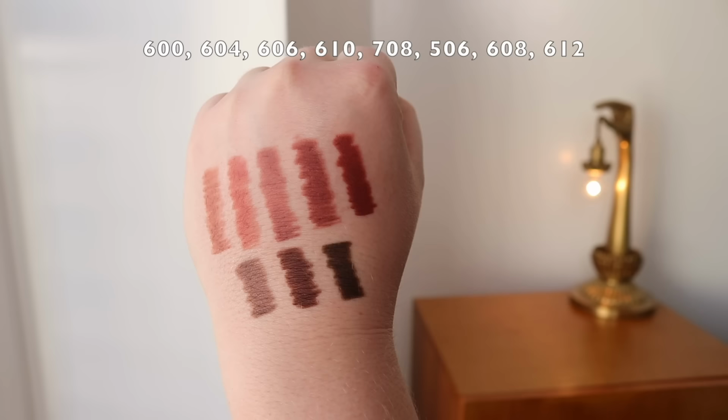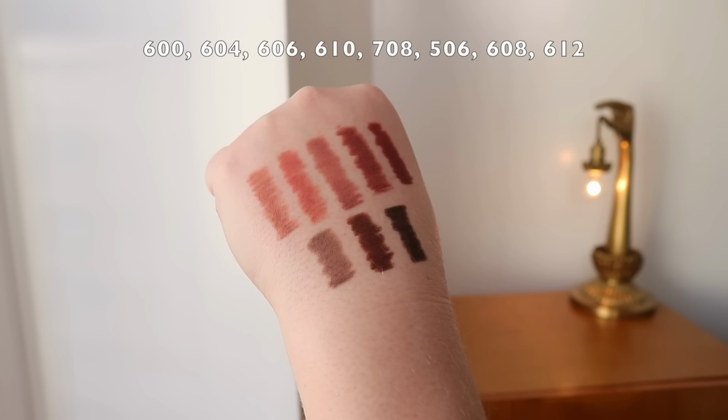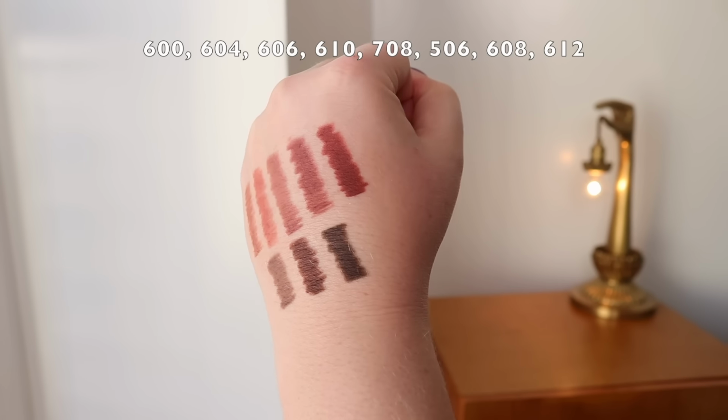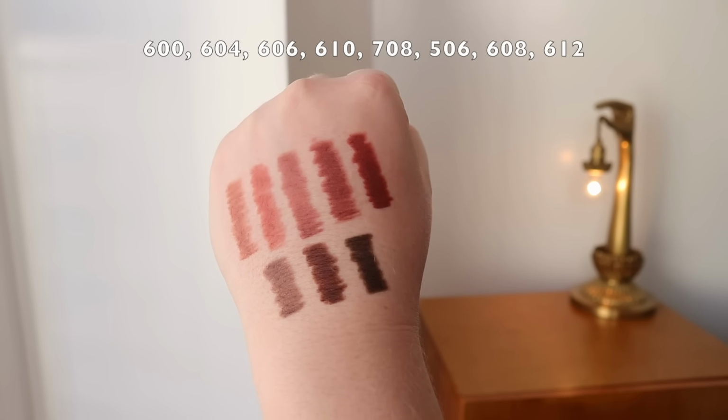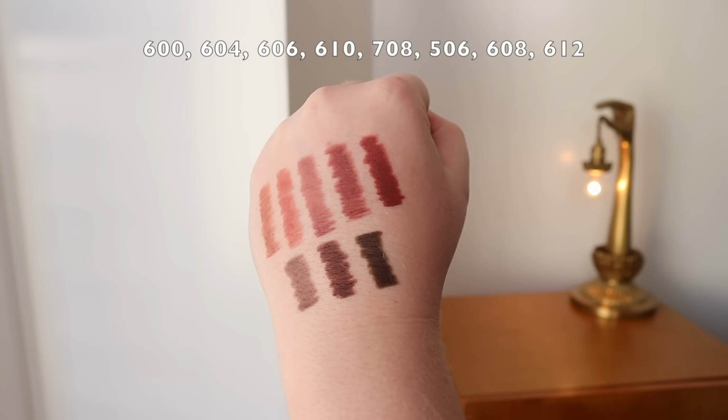I have a bunch of swatches, so hopefully it can help you if you're looking for the right color for you. But Wearever Walnut's definitely my personal favorite. It's this perfect rosy mauve that has a little bit of neutrality to it that lines my lips but isn't too much, you know what I mean? It's a nice everyday kind of lip liner, so love this one.